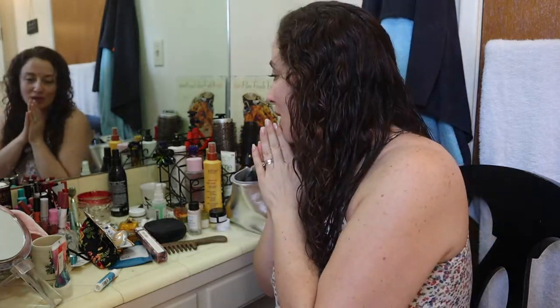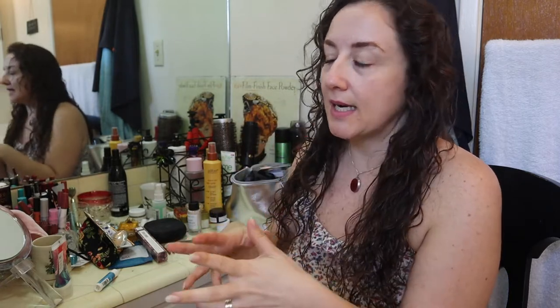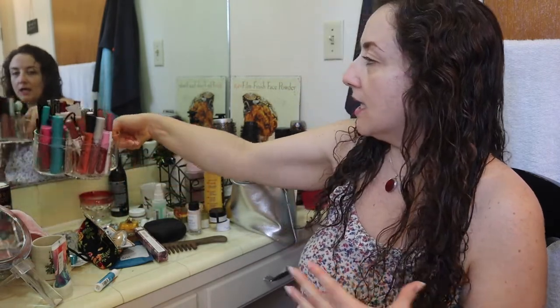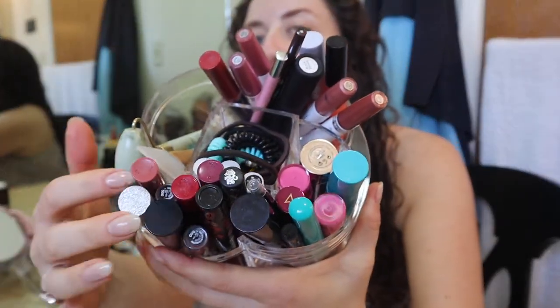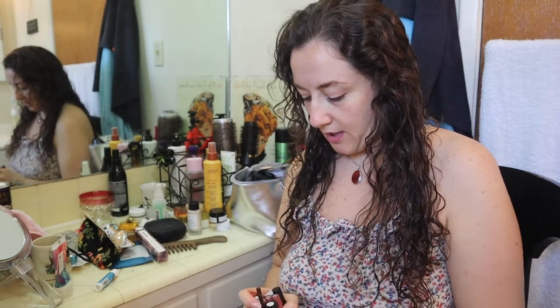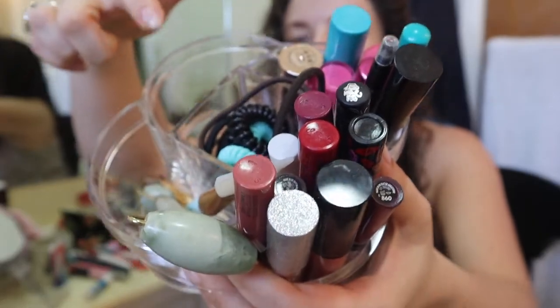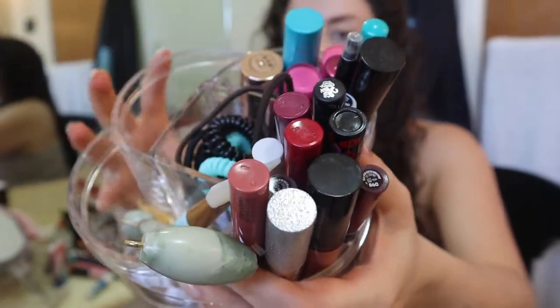Let's see. So last I left off, I was talking about needing to go to Ross and getting some more organization containers, particularly for my lipsticks and makeup and whatnot. I found this at Ross. It has four compartments. I'll take one chunk out and I'll show you guys. So it has four compartments around it like this, and then one square compartment in the middle.